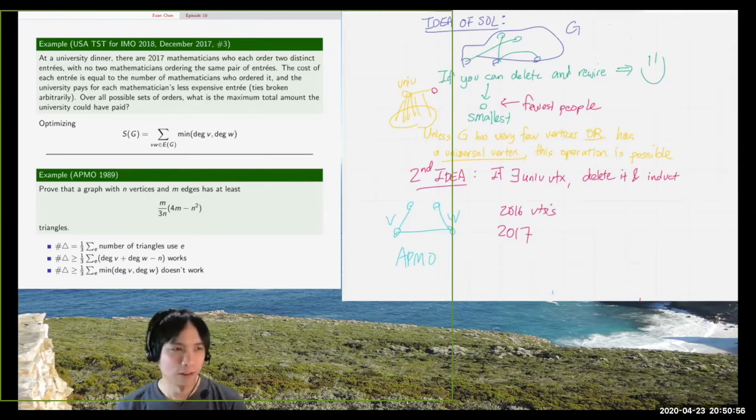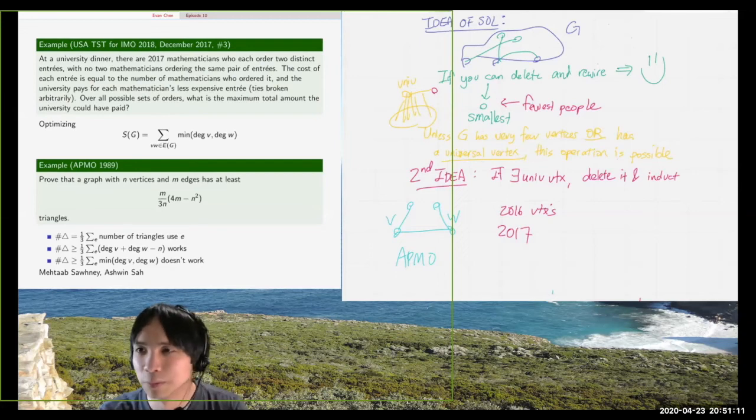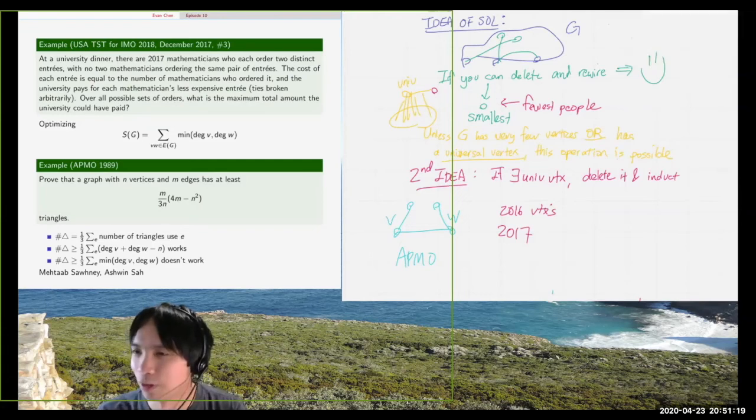But the story goes on, where someone else saw this problem and was like, oh, that looks interesting. A couple of undergrads whose names you might know, Mehtab Sani, Ashwin Sa, and let me make sure I get this right. Oh, they wrote a paper, and MIT even has an article for them, right? Yeah, they wrote a lot of papers. This one was just Ashwin and Mehtab. It started with: okay, this problem, the author solved it for 2016 and 2017. Why don't we try to solve it for all values of n? And that is exactly what they did.